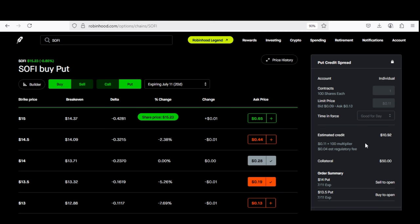The amount you're going to get paid is going to be $11. Now, once again, you're going to look at your percentage return. You're going to divide your $11 by the amount of money you need to leave as collateral. In this instance, the collateral you're going to need to leave is going to be $50. So your percentage return is going to be 22%. 22% is an extremely high, very lucrative return.